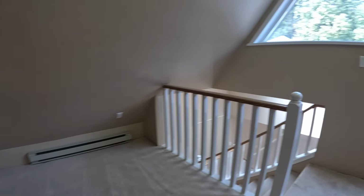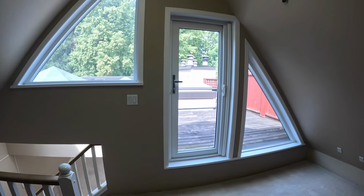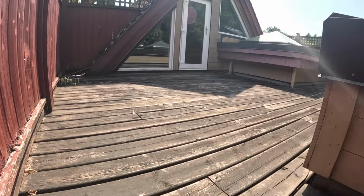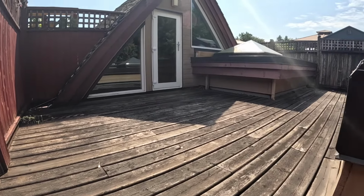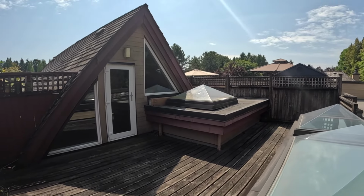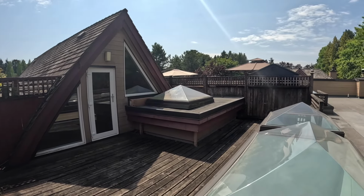And the light in here is phenomenal. You have access, what I'm gonna show you in a second, to this outdoor space. And if you've been watching my videos, you know how much I love outdoor space. This space, I'm gonna say, is probably around 300 square feet or so, maybe 400. You can see the skylights that we have that are bringing light down below. But this is on the roof. It is a phenomenal outdoor space. I can picture a barbecue out here.